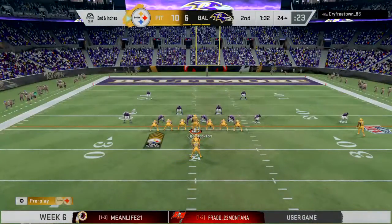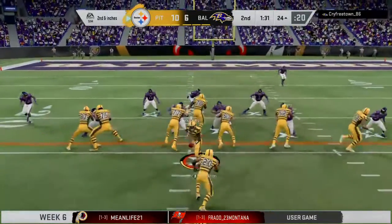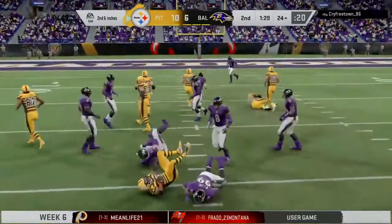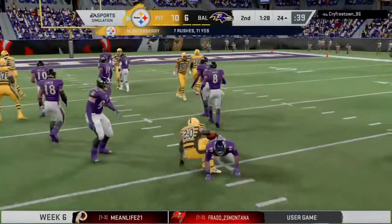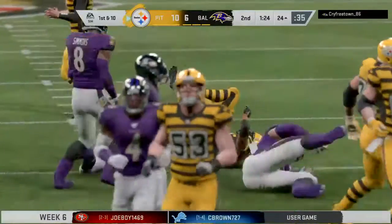So 2nd and inches after that 1st down completion went just shy of the marker. And they give this one to the tailback. And they'll be inside the 25 now at the 24. A gain of just a yard, but it's a 1st down.